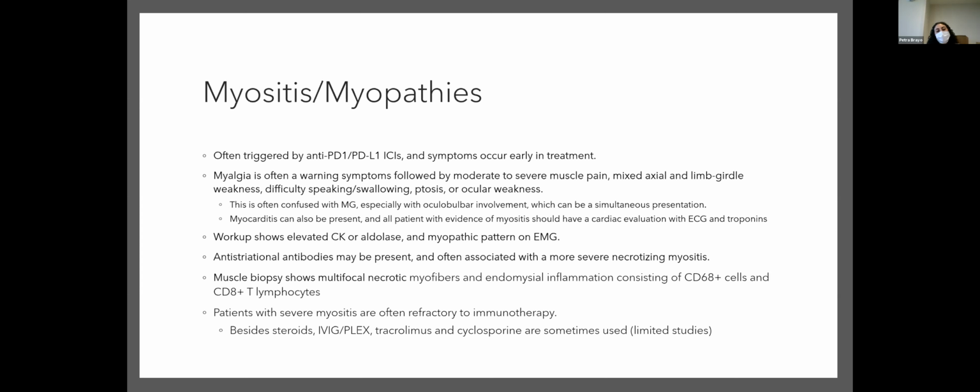To differentiate the myositis from the myasthenia, you're going to have more of an elevated CK and aldolase and more of a myopathic pattern of EMG. Anti-striational antibodies may be present with these myositis, and this is often associated with the more severe necrotizing form. If these patients are biopsied, they often show multifocal necrotic myofibers and endomysial inflammation consisting of CD68 cells and CD8 T lymphocytes.